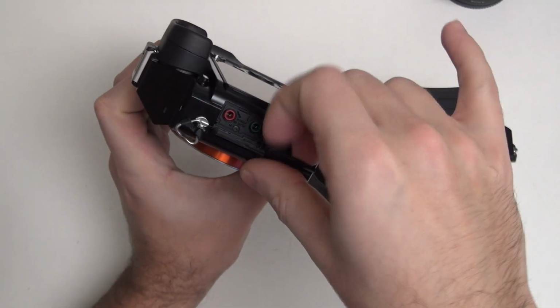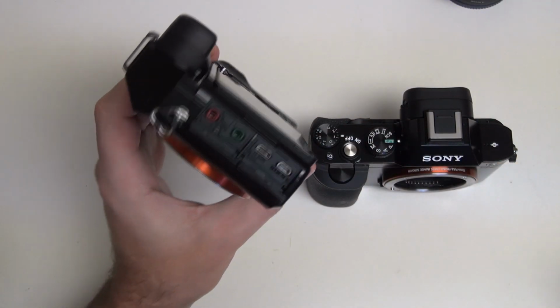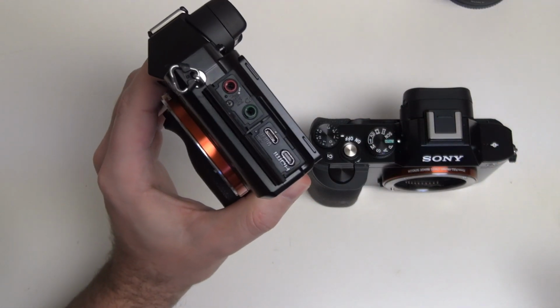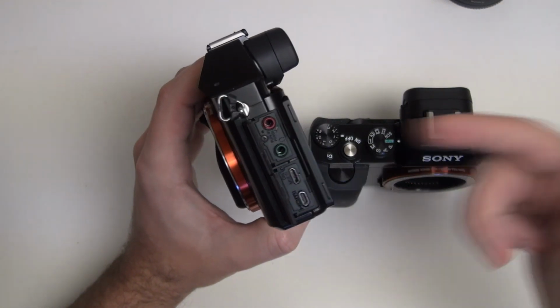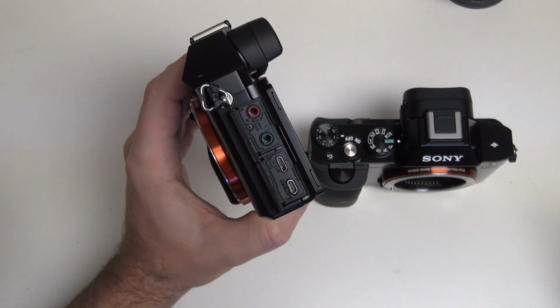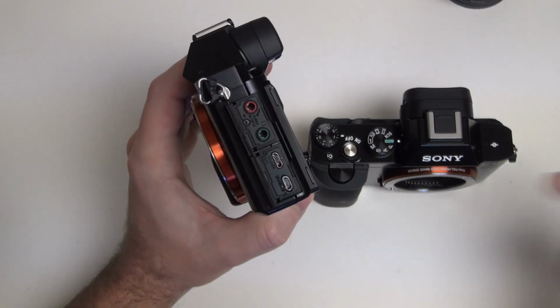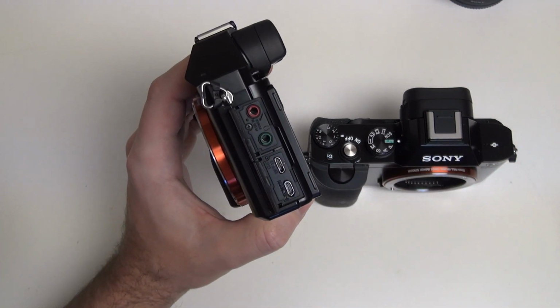These unveil essentially your inputs and outputs for the camera. These are identical, by the way, on both the A7 and A7R, so I'm not going to do this for both cameras. And what you see right here is your mic in and your headphone out for audio monitoring. You then have the multi-port, which is used to charge your battery on board.